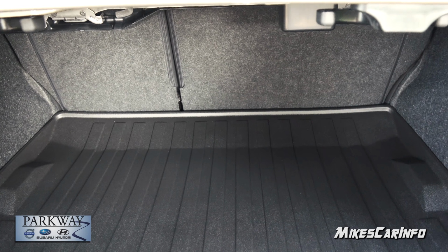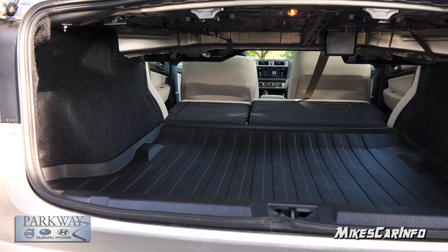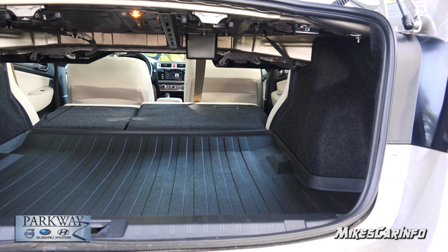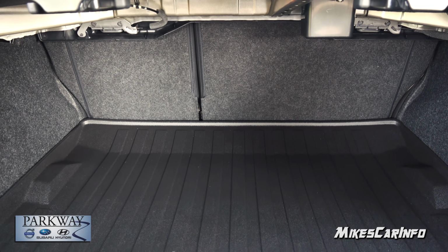You can actually lower these seats by using these little handles here. Just pull that handle, it unlatches the seat, and then you walk around and fold it down. And it's a 60-40 split seating system to where once you fold the seats down, you can really add to your cargo space, and you can have a combination of cargo and passenger space.